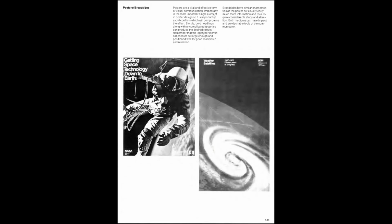But it still comes down to immediacy, being the immediacy of the communication elements being the important thing. Remember that the logo type / identification must be large enough and positioned well for good readership and retention. And so this is a compelling image. It draws you in, getting space technology down to Earth.